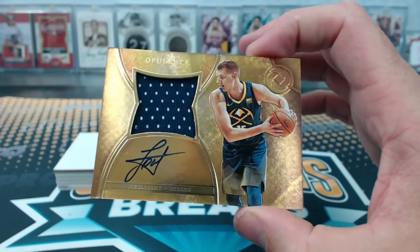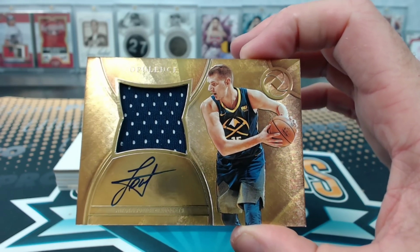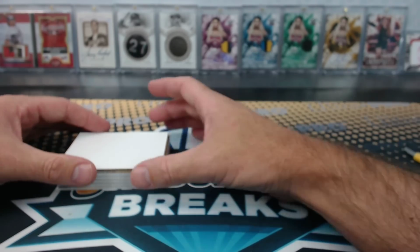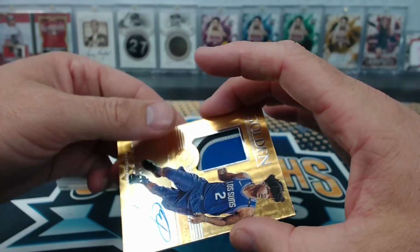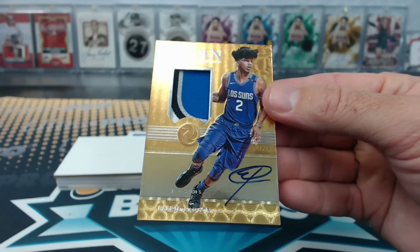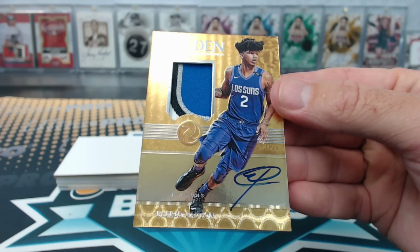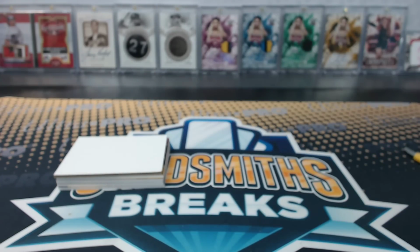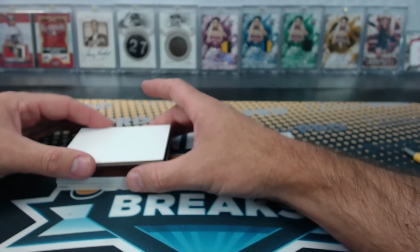Oh, it's Jokic again. Opulence Jersey Auto. Denver Nuggets, 41 of 49. Elfrid Payton, golden autograph memorabilia. It's for the Suns, even though it's a Magic patch. Phoenix Suns. Certified prints. Suns, 6 of 25. Almost made it without a heartbreak.